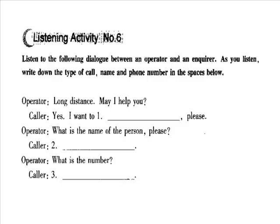Long distance. May I help you? Yes, I want to make a person-to-person call to Leeds, please. What is the name of the person, please? David Barker. How do you spell that? It's Barker. And what is the number? It's 502-7745. But I don't have the area code. Just a minute, please.